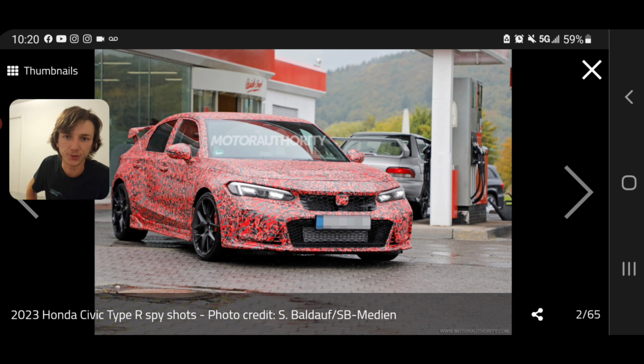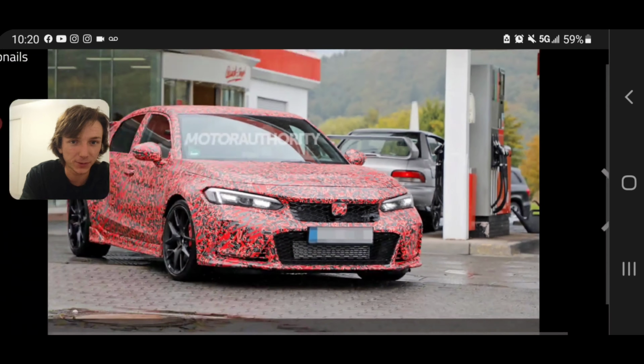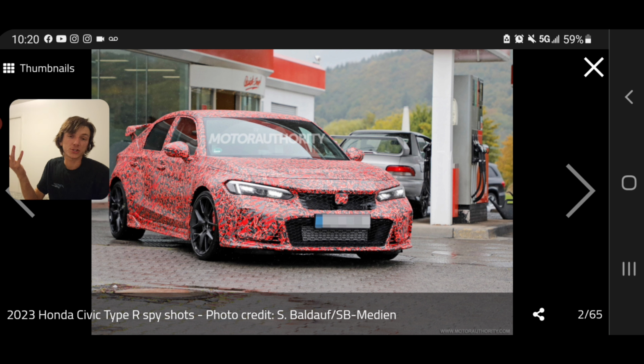I'm going to use this picture, too. I'm going to point out the Subaru in the back. It looks like it's photobombing. It looks like an STI or something. Nice little Subi we got going on there. But yeah, I just wanted to show you guys the car and my opinions on it.